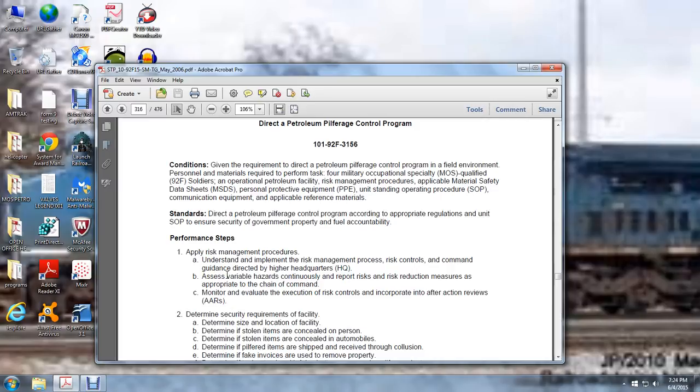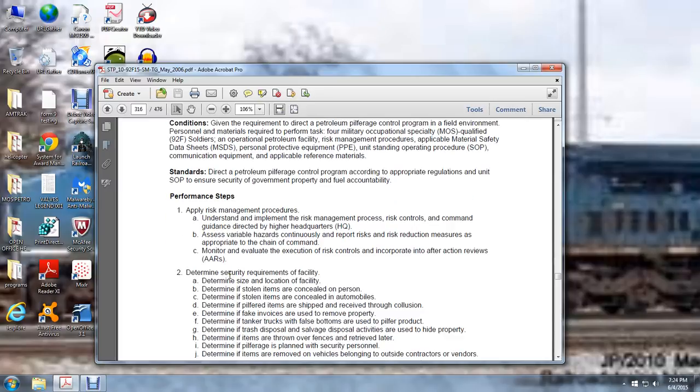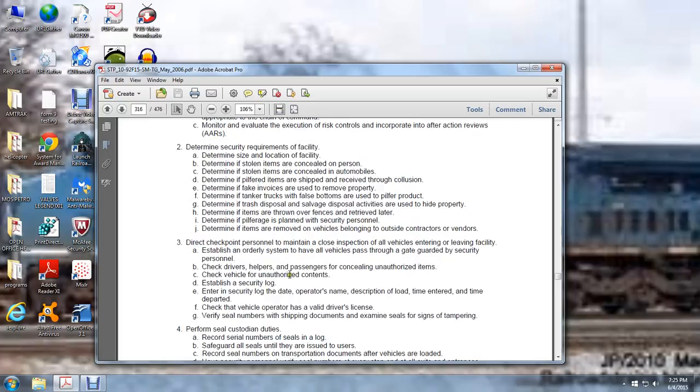Determine the security requirements for the facility: determine the size and location of the facility; determine if stolen items are concealed on a person; determine if stolen items are concealed in automobiles; determine if the pilfered items are shipped and received through collusion; determine if invoices are used to move property; determine if tanker trucks with false bottoms are used to pilfer product; determine if trash disposal and salvage disposal activities are used to hide the property. Determine if items are thrown over fences to be retrieved later. Determine if the pilferage is planned by the security personnel. Determine if items are removed in vehicles beyond the outside of the contract of the vendors. That was the security requirements for the facility.